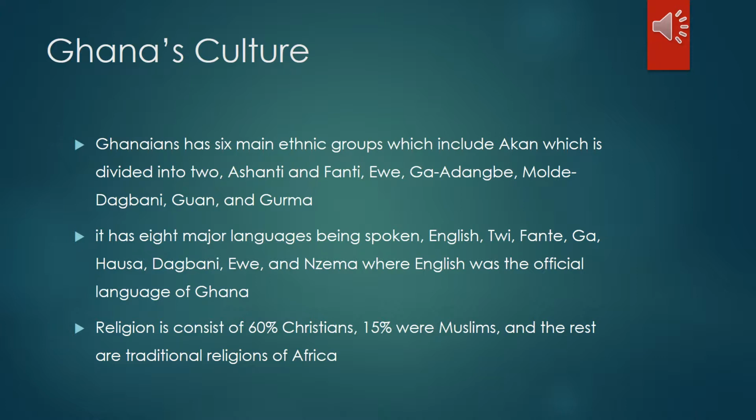Ghana has a rich culture due to the number of ethnic groups living in the country. According to Ghana People and Culture, Ghanaians have 6 main ethnic groups, which include Akan, which is divided into two, Ashanti and Fanti, Ewe, Ga, Adangbe, Molde, Dagbani, Guan, and Gurma. The Ashanti is the largest ethnic group or tribe in Ghana. They are known for being good craftsmen.